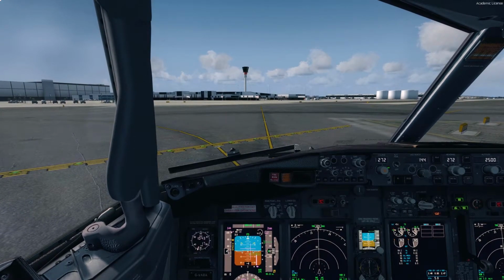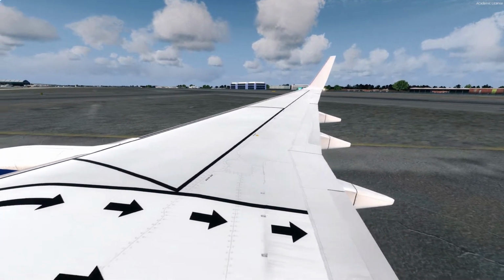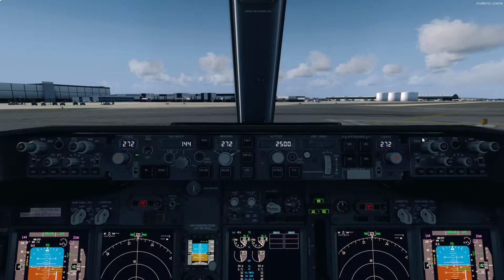Bring it to a nice controlled stop. There we go. Not speed brake, parking brake on. Flaps coming in. You can just make them out there. Right, so VORs, traffic and data can come off. Flight directors, they can come off, and also the other side can be done.